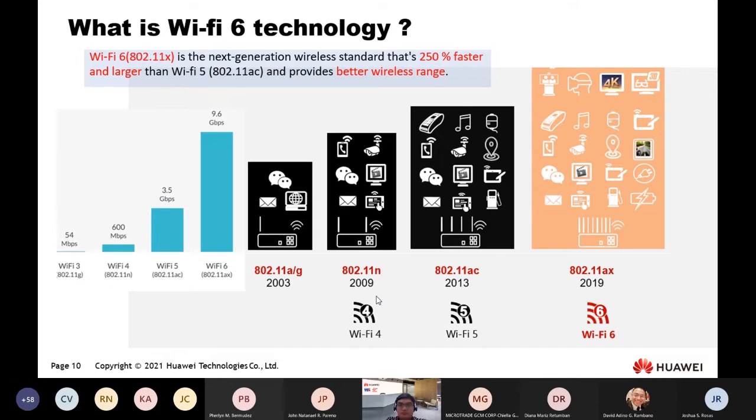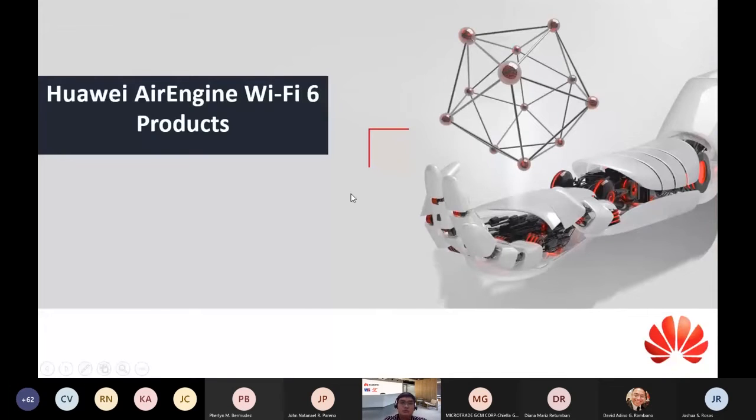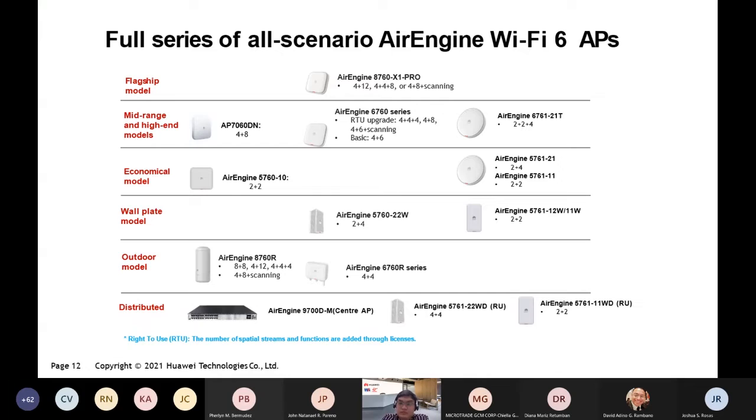So what is Wi-Fi 6? Wi-Fi 6 technologies support many things, like 4K video conferencing and AR and VR scenarios. We now have the full series of scenario-based AirEngine Wi-Fi 6 products.